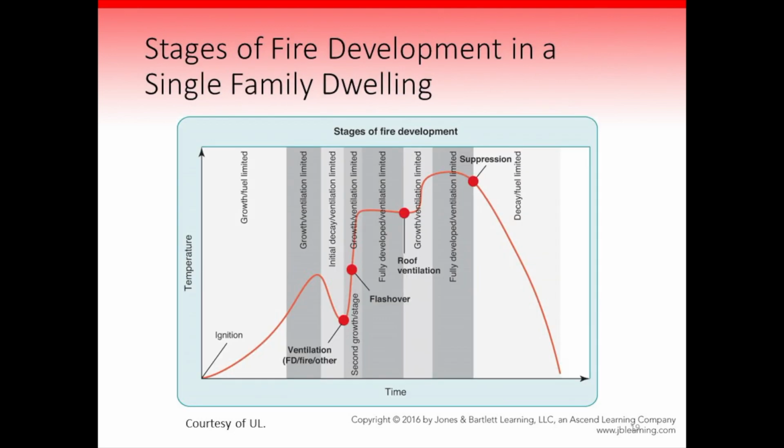Stages of fire development in a single-family dwelling. When we look at this chart, we see that ignition starts early on in the process, and you'll have a growth phase that is only limited by the amount of fuel that is burning. As we get to the first gray area, we see that our growth is becoming limited by the amount of oxygen that's available, and then we will enter our early decay stage because we run out of oxygen.